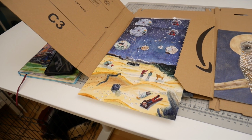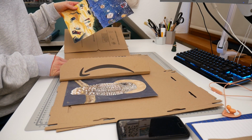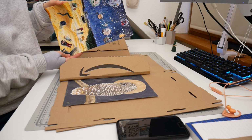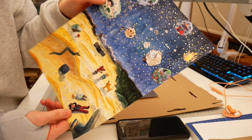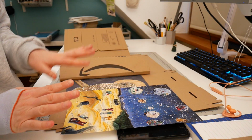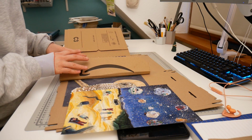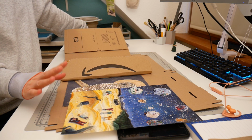Let's get started. Oh, there is still one. Ha ha ha, there is still one that is already hand embellished. Great, I don't have to embellish anything. Although I do have to embellish some more for the future, but right now I can just wrap this up.